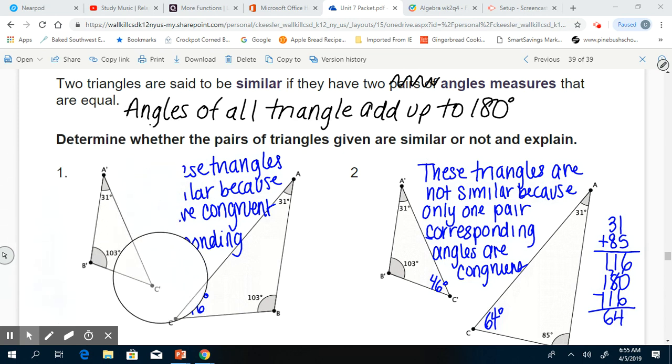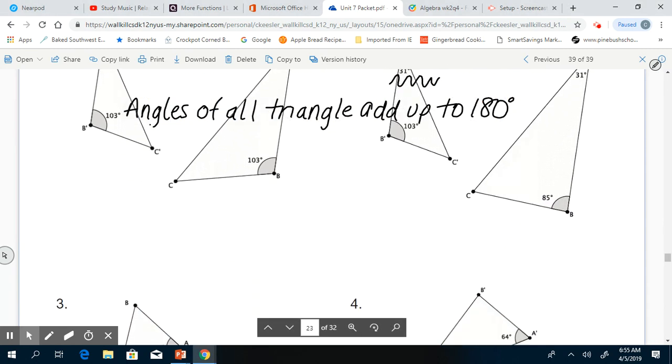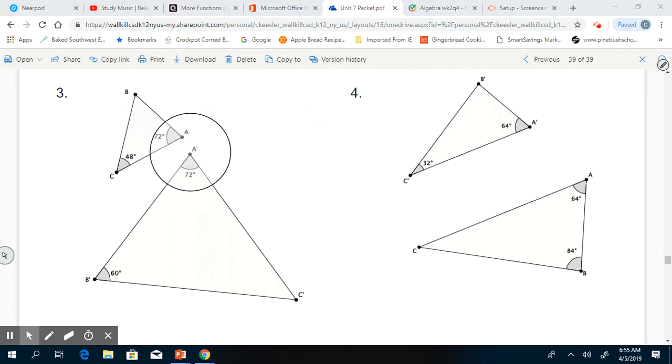All right, I'm going to do two more examples with these with you, and then one more harder problem on the back. So taking a look at 3 and 4, again, we have some different sized triangles and we want to prove whether they're similar or not. So taking a look at number 3, we see that obviously A and A prime are corresponding congruent angles because they're both 72. But then in the smaller triangle, we're given C, and in the bigger triangle, we're given B. So we don't see necessarily another pair of corresponding congruent angles. So we have to find them and then decide whether they're similar.